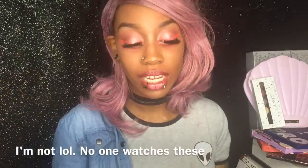This is the finished look. At the last minute, I decided to add some Lime Crime Dope on the inside, the same thing I used down here and on my lips. I decided to add it on the inner crease in the middle, and it looks really, really pretty. So this is the finished look of what I did using the new Juvia's Place Sarahan palette that I'm super excited to do. I will be doing another video tomorrow, so stay tuned for that with me.